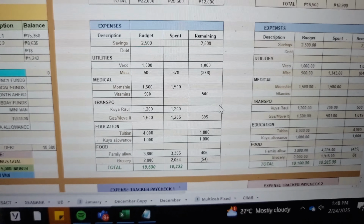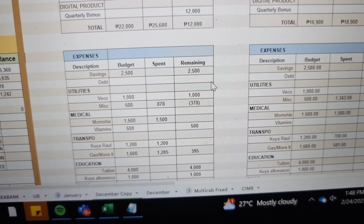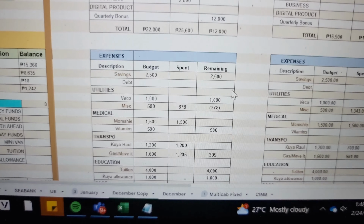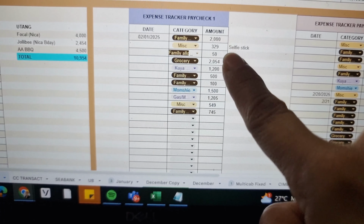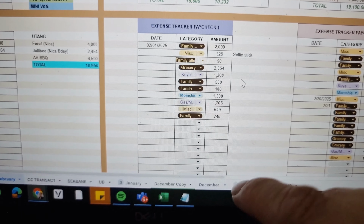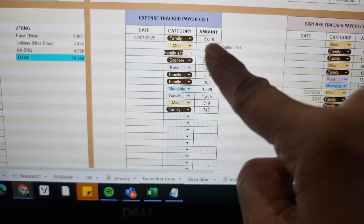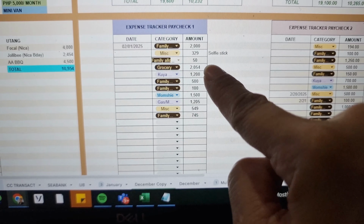Let me also review my paycheck number one. In paycheck number one, I overspent on my miscellaneous. Now I would like to see what this 378 overspend is. I bought a selfie stick, which I'm currently using to hold this mobile phone so I can do some content creation, and it was 549. So the one that I overspent on is only the selfie stick, because it's not part of my budget.